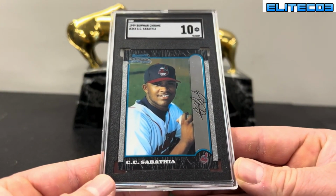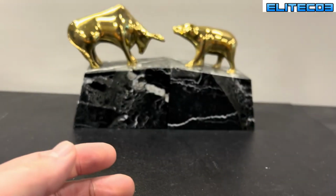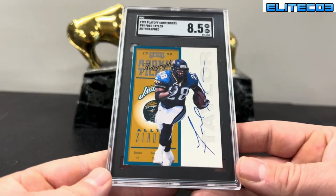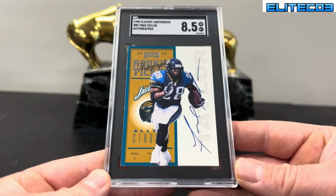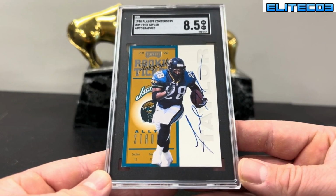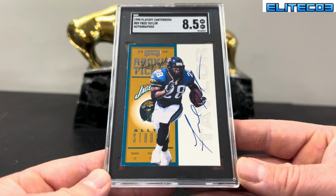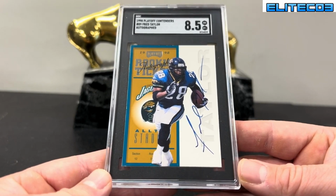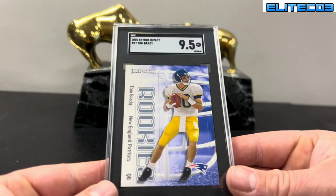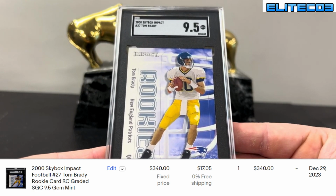Sabathia, Bowman Chrome '99. That one got a 10. Fred Taylor Contenders. I'm not sure the print on this, but this is a nice Fred. It's on card. Of course, back in '98, you didn't have every set doing 20 different autograph parallels. Fred Taylor does not have that many auto rookies, and he was a good player. He'll probably get into Canton eventually here. Whoops. Skybox Impact Brady, 9.5. Solid grade there.